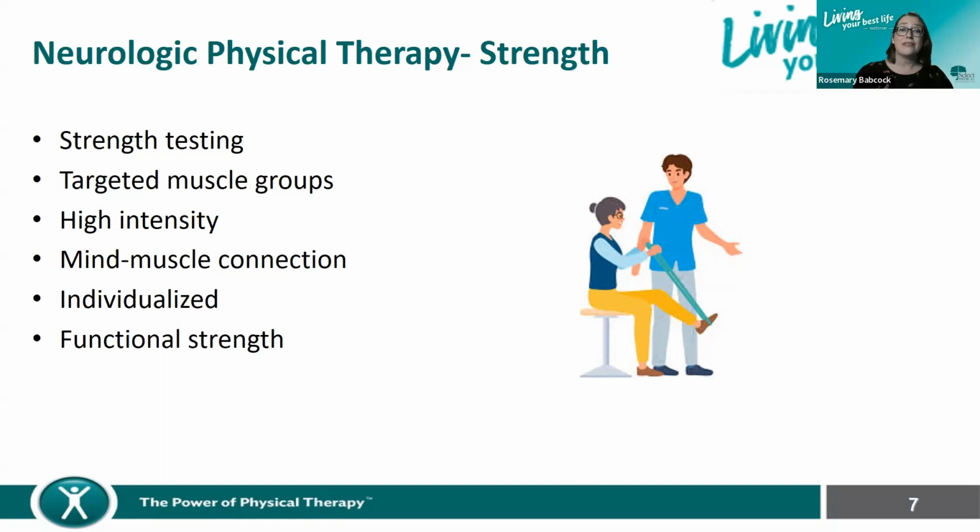So our goal with strength training is to improve your functional strength, which means improving the muscles that help you with functional activities like transferring in and out of your bed, maybe getting up from a chair or reaching into your cabinet. So these are all activities that you need to do in everyday life. And our goal is to get you back to doing those things that you need to do.